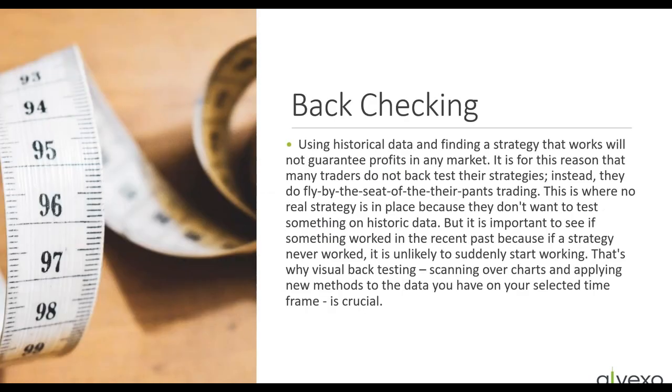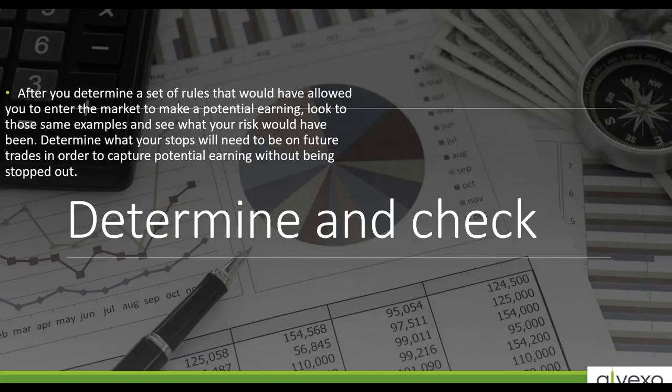You don't ever want to waste money. You don't want to ever risk money when you're testing out a strategy. You also need to back check it as many times as possible. Go back and look at your charts historically. Scroll back, look over the last 6 months and see how often you would have been right or wrong using the strategy that you put on your charts. Okay. Test it, time it, define it.